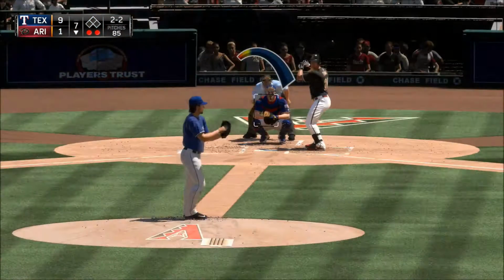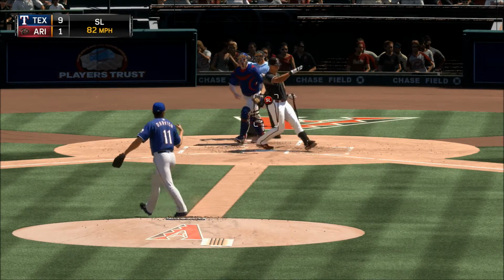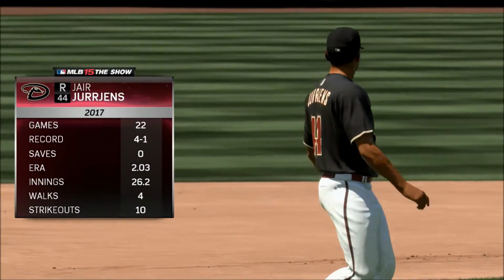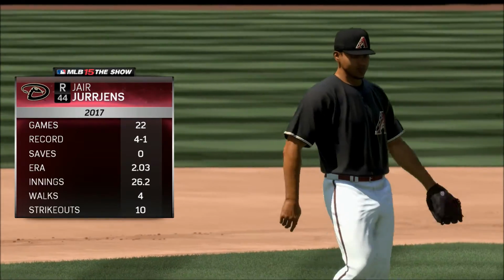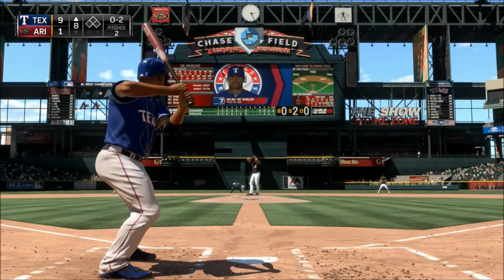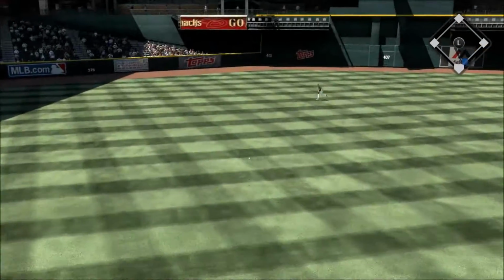Number 24, ready with another 2-2. And he's got himself another one as he picks up strikeout number 9 here, and the side is retired. Jair Jurgens will come on now in a mop-up role as he'll just try and keep this deficit from growing any. Here's the pitch. Hit hard back up the middle. Base hit.